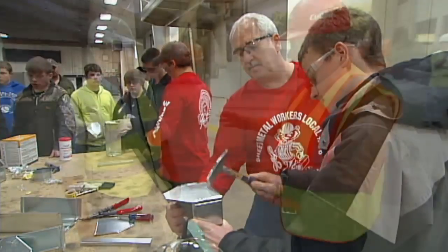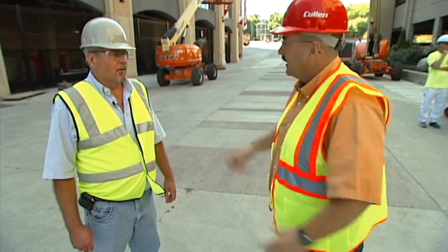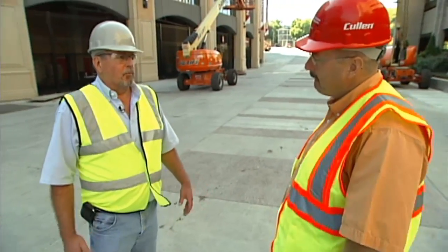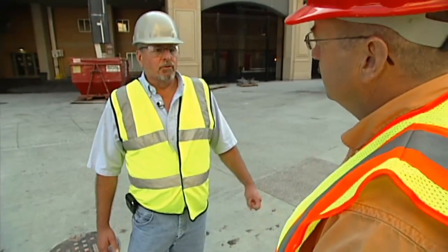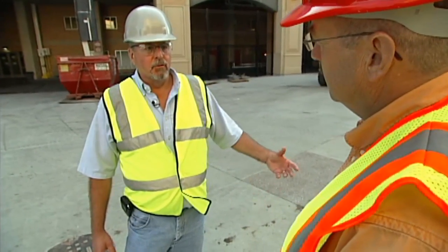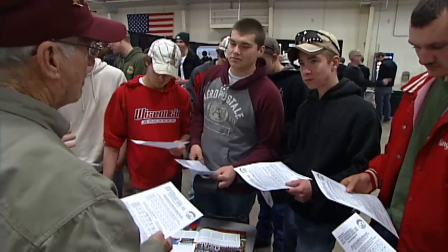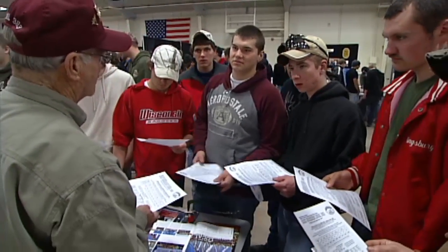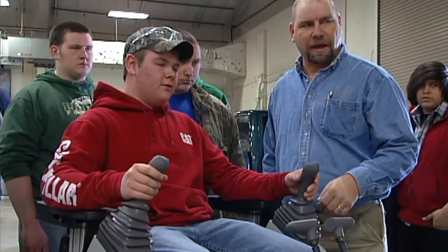Now, at this event, are the students able to talk to different personnel that are representing each trade? Yeah, each trade will have representatives there. The business agents and the training coordinators will be there. The students will have a chance to talk to the training coordinators and the business agents and find out more about the trade, what the requirements are to become an apprentice, the training that takes place during the apprenticeship, and what opportunities there are in the trade.